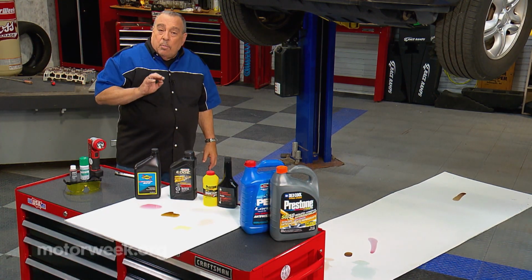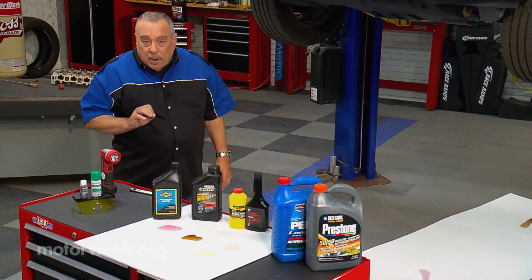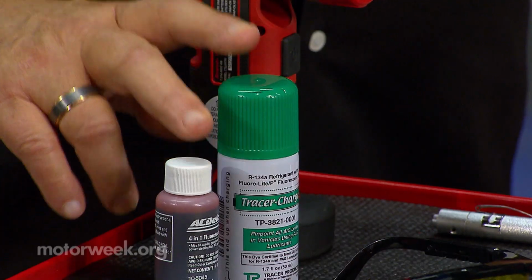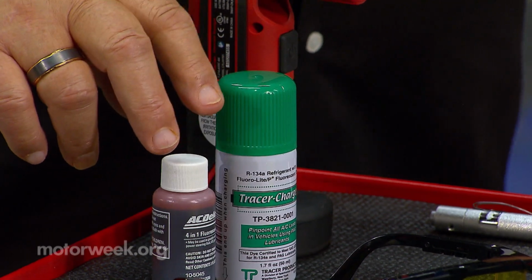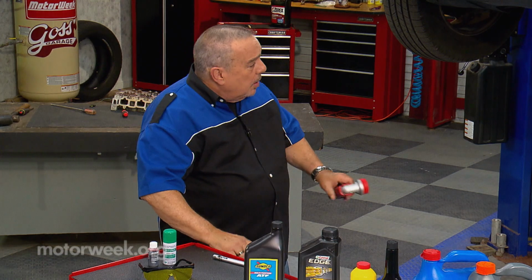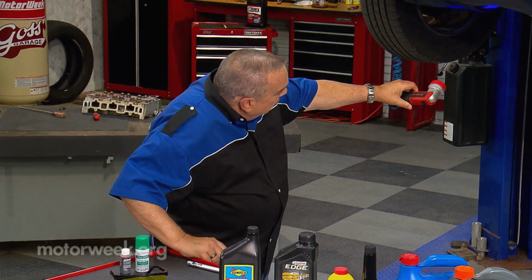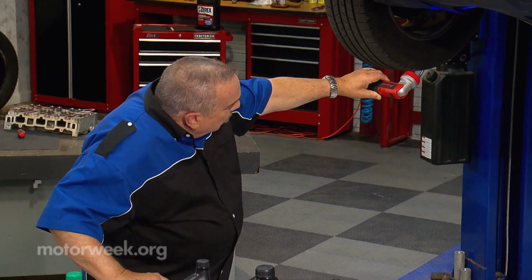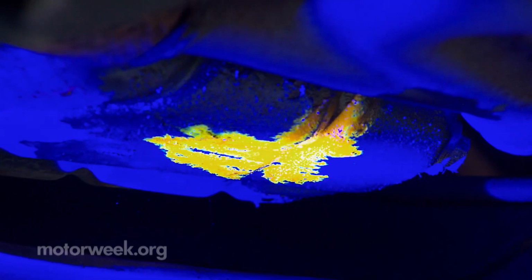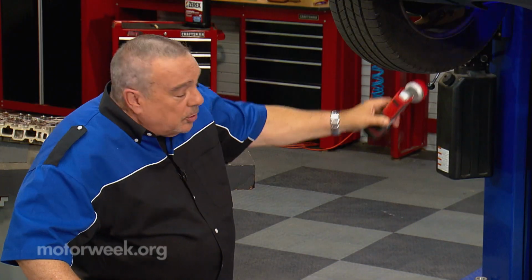Now, say you bring it to me in my repair shop, what am I going to do? Well, I am going to use dye. I'm going to put it into the system that I think is leaking. Then I'm going to use a black light like this one after we run the car for a few minutes, and we're going to shine it at various spots under the car that are wet. Here we can see the dye fluoresce. We follow that back to its source, and that tells us what's wrong.